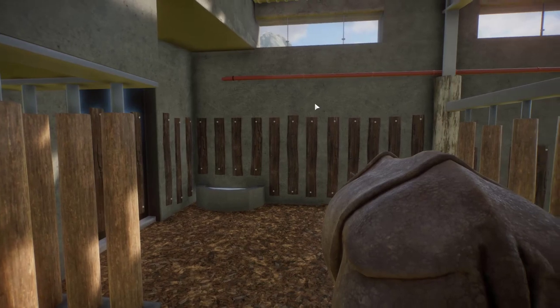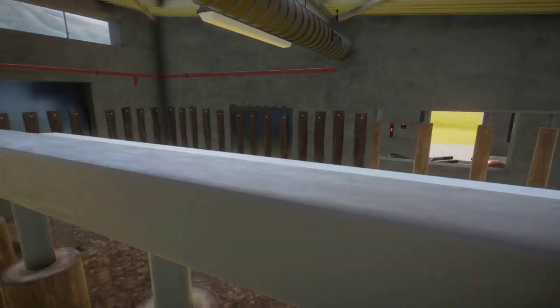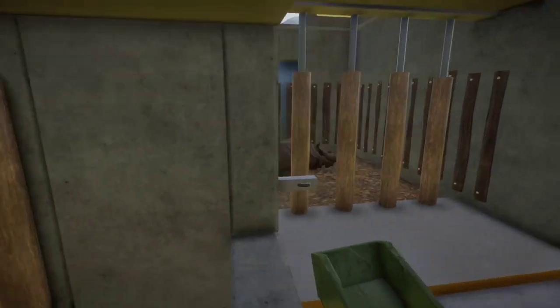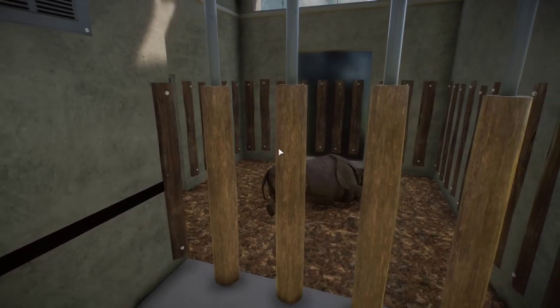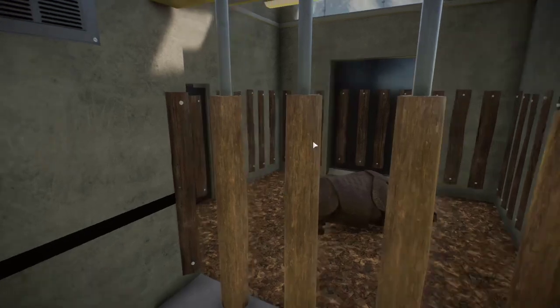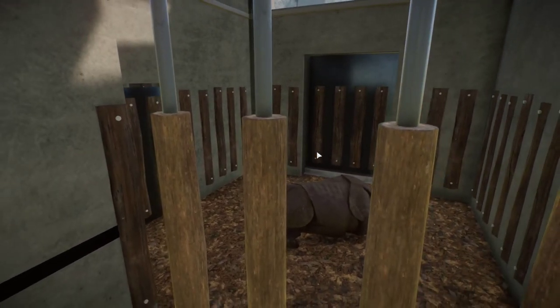Yeah. Okay. Interesting. So one thing that I kind of struggled to implement, but I think kind of worked out, is that the husbandry manual mentioned that there should be a separation box for the Indian rhino, in case they ever need to tranquilize one or separate them for whatever reason. So that's what I created over here. It's a lot more closed off. Yeah.